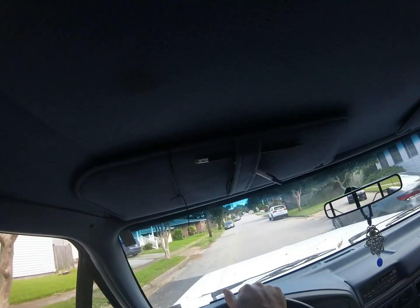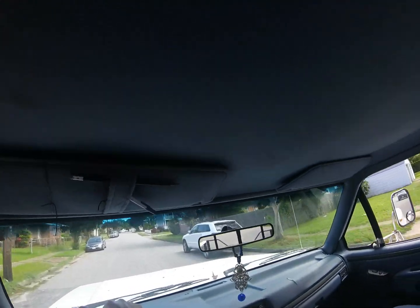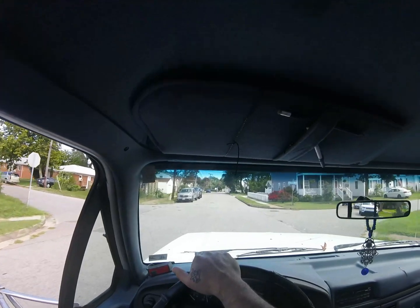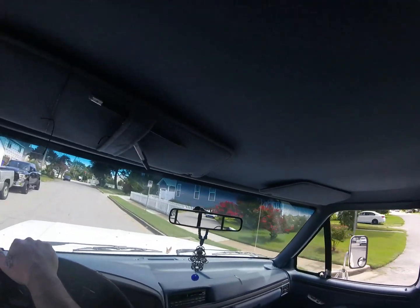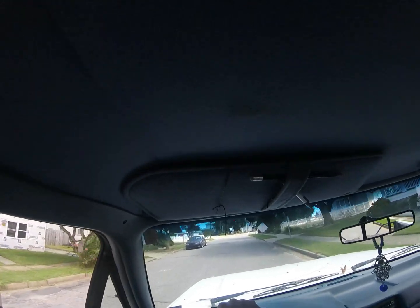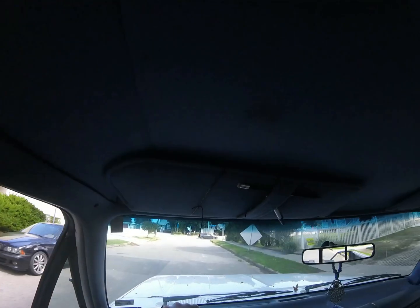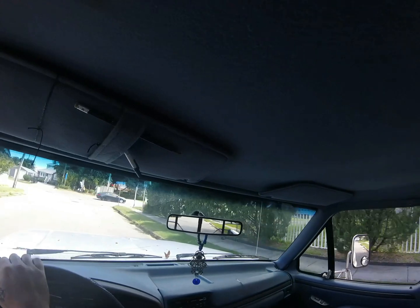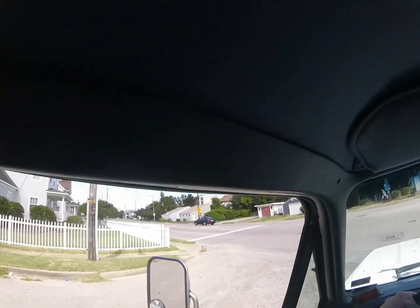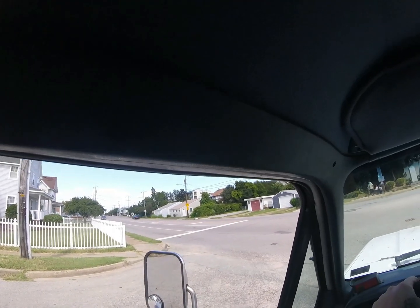Dash pad missing, ashtray. You can see that the latch for the vent window is gone. That one over there is rotted out. I actually have replacements for those vent windows, full frames. I got them at the local scrapyard at Pick and Pull, and then I also got the replacement latch handles coming, so I have a new set of those.